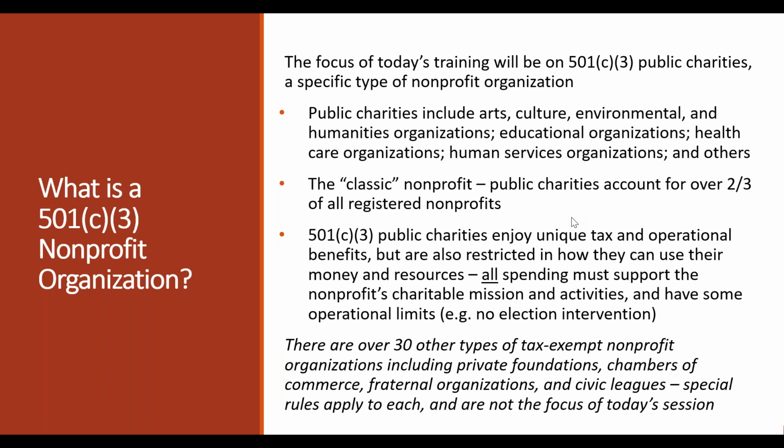There are actually over 30 other types of tax-exempt nonprofit organizations aside from 501c3s, stuff like private foundations, chambers of commerce, fraternal organizations, civic leagues. So these are not 501c3 public charities, and special rules apply to each of those categories. They are not the focus of today's session. We're going to be focusing on the classic 501c3 public charity.